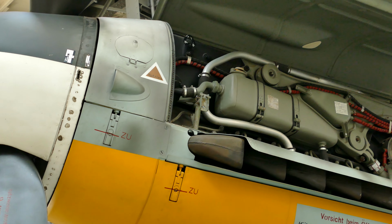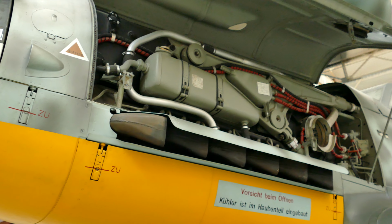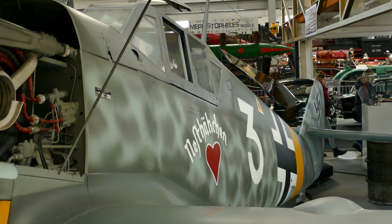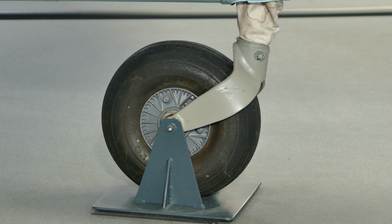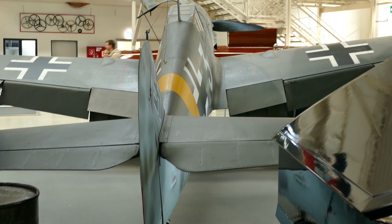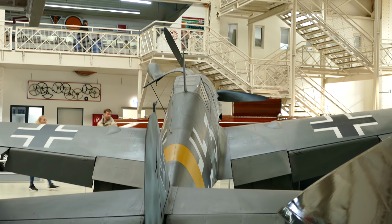Next to the Stuka, the Messerschmitt Bf109 is probably the best known German aircraft from World War II. From 1936 to 1945, the Bf109 was the standard equipment of the day fighter units and, with around 30,000, the most numerous German aircraft ever built.